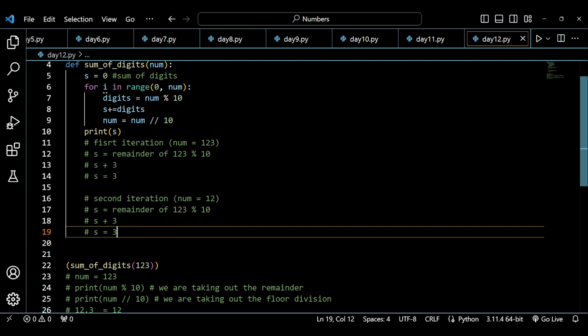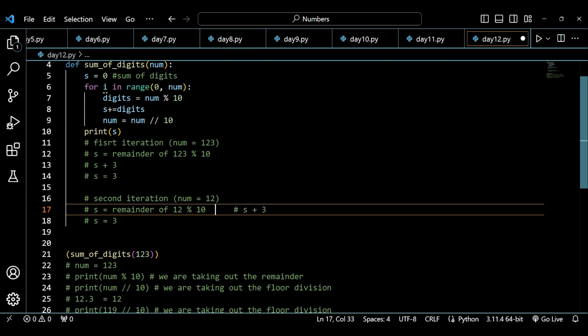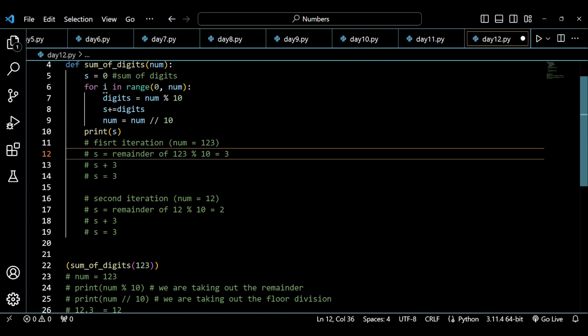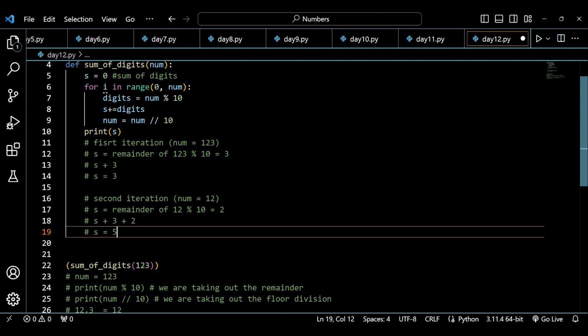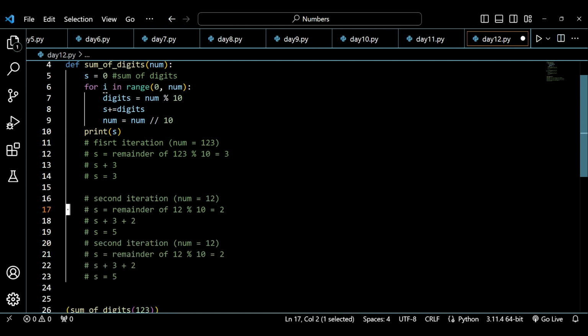Now the remainder of 12 mod 10 will be equal to 2, and s was equal to 3. So 3 plus 2, s is equal to 5. Now on the third iteration, something different will be happening.